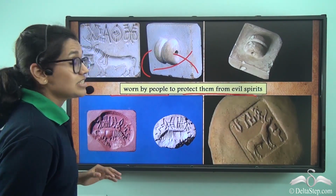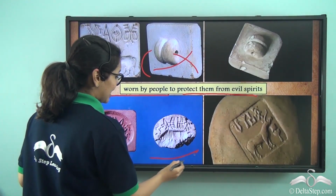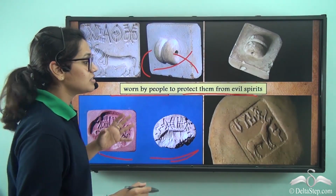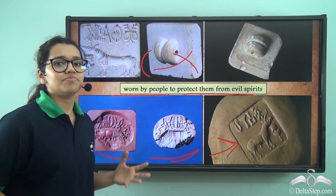Along with that, seals were also used as stamps. So this is a stamp, right? And after pressing it on clay, you will get this impression. So we can understand that seals were also used as stamps on official records.